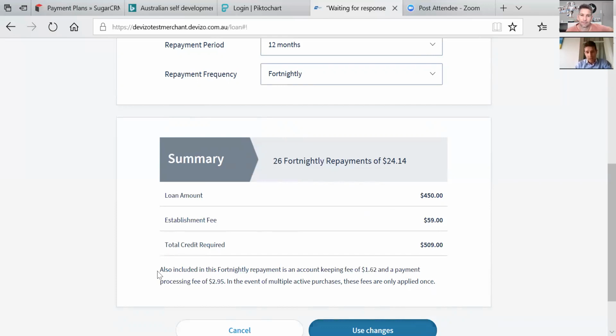There are a couple of other fees down here. There is a monthly account keeping fee for the customer of $3.50 and a payment processing fee of $2.95. A couple of smaller fees there. If they're paying monthly, obviously that $2.95 is a one-off each month. Otherwise, fortnightly it is $2.95 each fortnight. Again, that gets built into the plan.